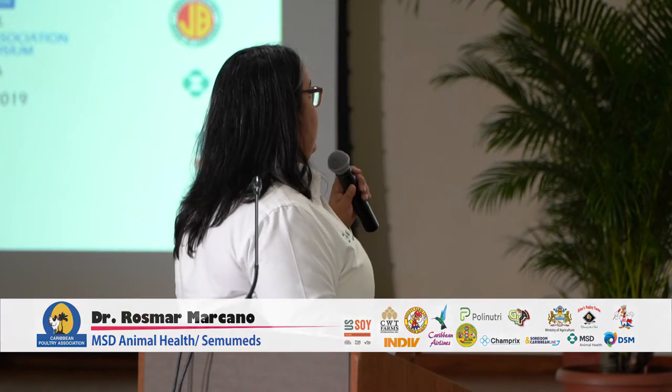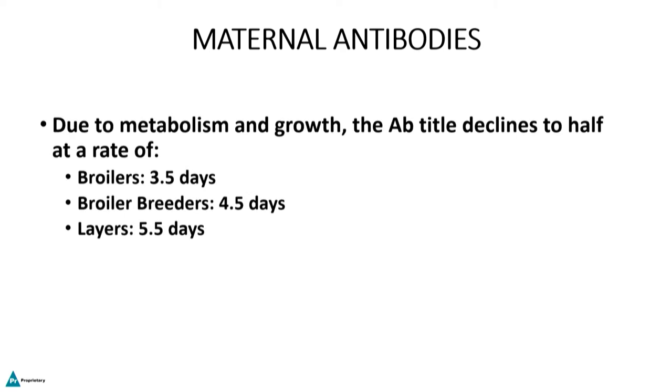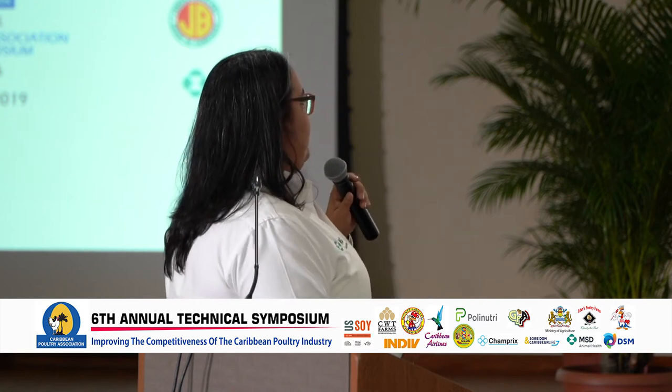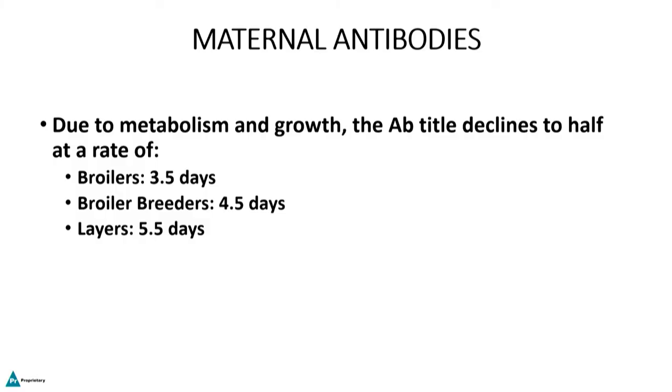What is the function of these maternal antibodies? They protect when they are at very high titers in the birds. They have a metabolism. It's very important that we know that they are not going to endure all the time the flock is in the field. So here we have a rule. It's not strict, but you can see that the decline of the maternal antibodies for the broilers is 3.5 days, okay? For the broiler breed, it's 4.5, and for the layers, the longest, it's 5.5.